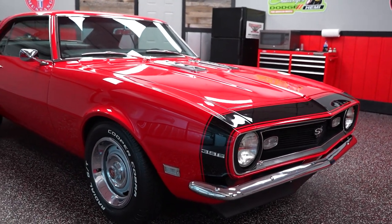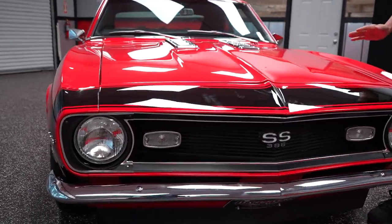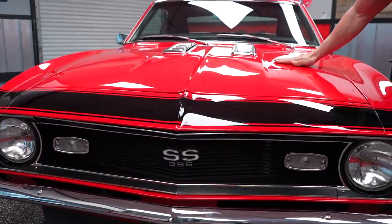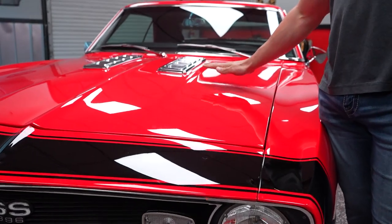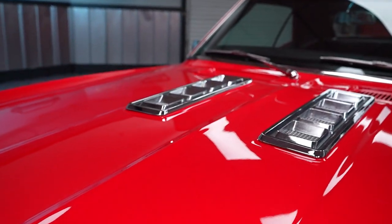Red 1968 Camaro with a black interior. Highly desirable color combination on the 68. Paint up top here, real nice. In fact, it's real nice throughout the entire car. We will be showing you that throughout the presentation.